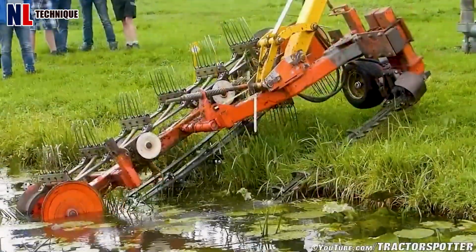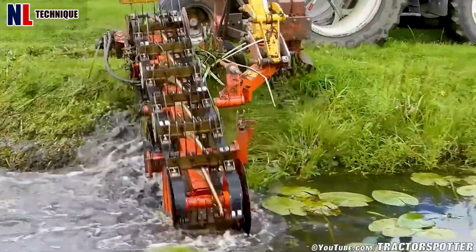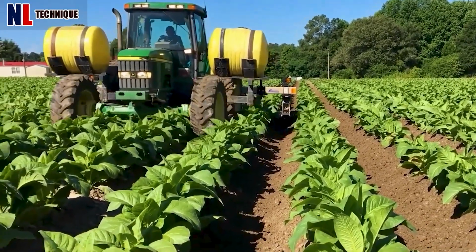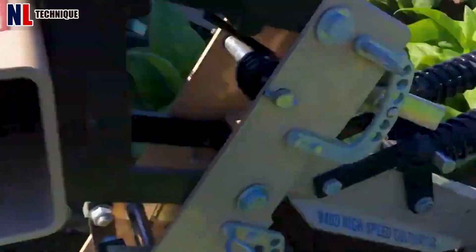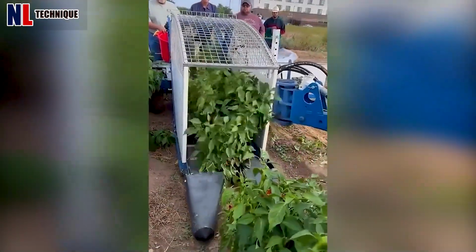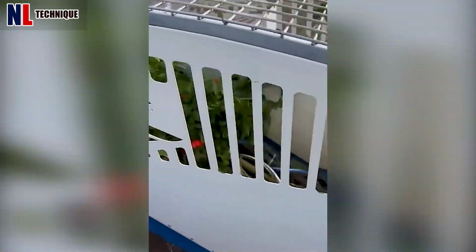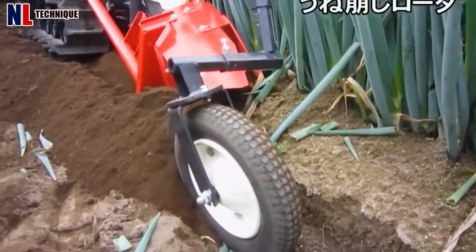The dirty weeds in this ditch can be picked up swiftly by this ditch cleaner. This cultivator works perfectly among rows of tobacco, capable of cultivating 4 rows simultaneously. You can see how the chili plants have to give in to this chili harvester. Japan mechanicians always manage to invent fascinating machines like this spring onion harvester.